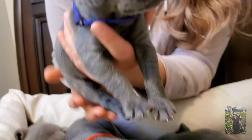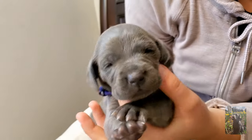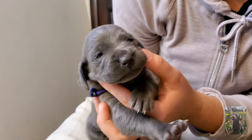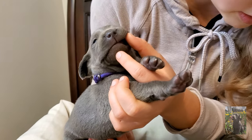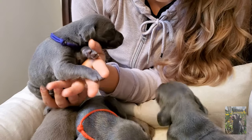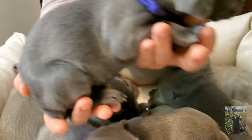So this is another blue girl, and she's getting the purple collar. She also opened her eyes. Are you gonna give us a yawn? Oh, there it is. Their teeth haven't come in yet. They're pretty gummy. I can sense some teeth coming in. Are you trying to nurse? But so far, they're just napping all day long. They have not been playing because they're still young.